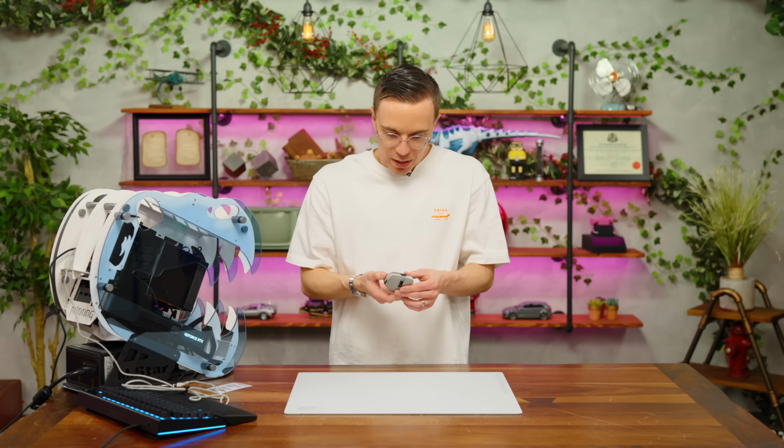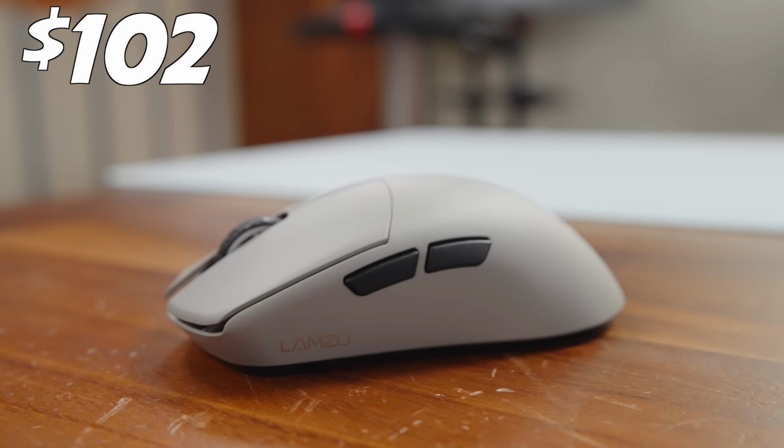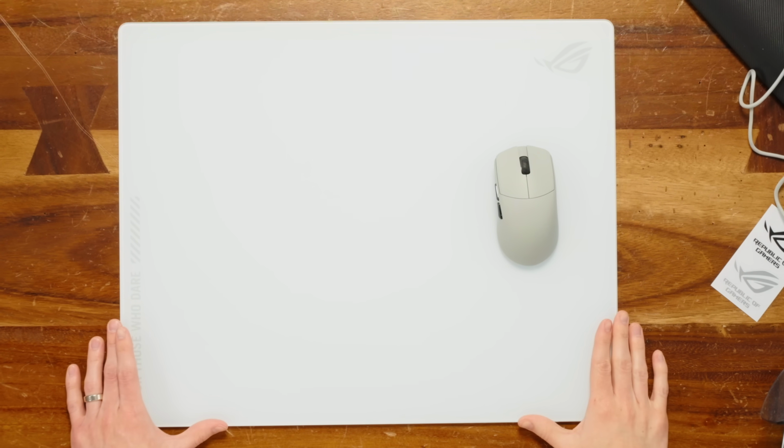How much was my Lamzu mouse? It is a very specific $102. Okay, how about my giant piece of ROG glass? Well, how much would you pay for a normal mouse pad? 40 bucks. That's the max that you'd pay for a normal mouse pad? I wouldn't even pay that, but yeah, sure. This one was 100. But it doubles as a granite countertop.